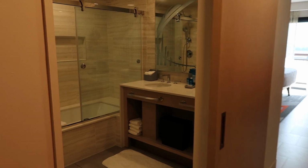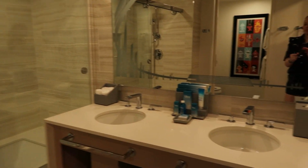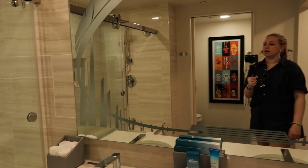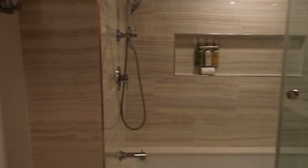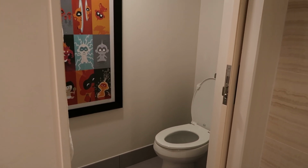As we walk into the room, you are going to have on your left the bathroom, and there are two different types of bathrooms here. You are going to have these two sinks and all this beautiful design work on the mirrors. And then this is the tub bathroom, and then there is one that's just going to be a walk-in shower. And then you have a pocket door with the toilet in the rear of this area.